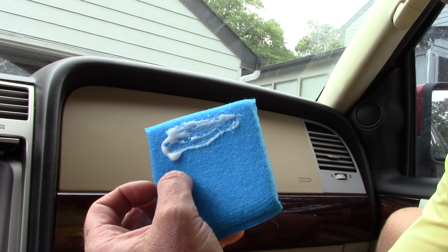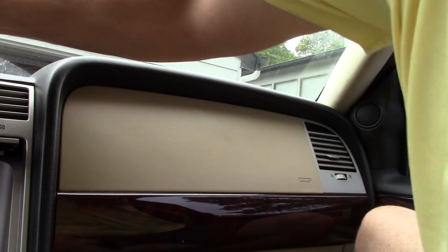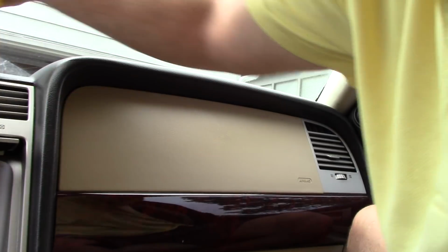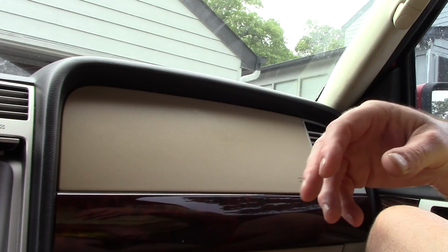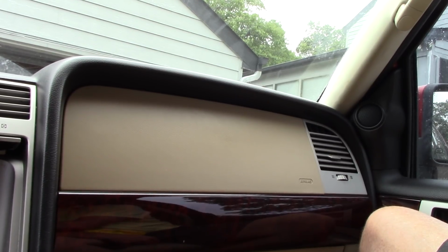I applied a little bit on the pad. That's, again, Chemical Guys VRP. I'll do it to the left of the clock. Kind of soak that into the dashboard. It's got UV protection according to Chemical Guys. We'll just have to trust them. Now, let that sit there, and we'll take a look at the dashboard now and see if you can see a difference on the dashboard.